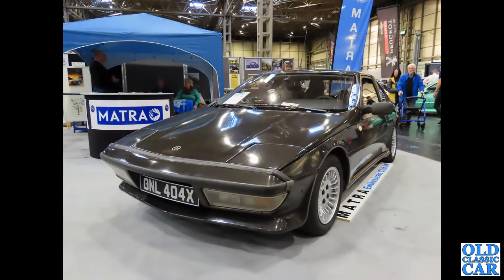Okay, back to Matras. We saw the Bagheera before, and this is the Murena. Quite an unusual car, three abreast seating, and you can't say that about many cars. This side of a McLaren F1 perhaps, but yeah, in terms of regular road cars, this is definitely quite an unusual layout inside.